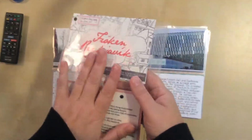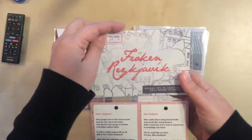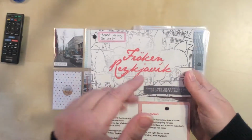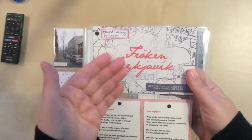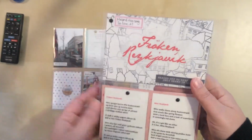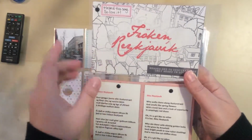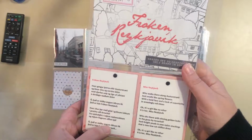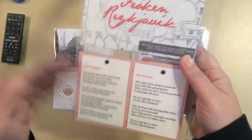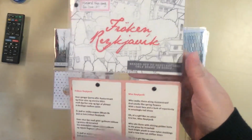And then I tried something new with this layout. I haven't done this before. When I was in Iceland, I heard this song, and it was in Icelandic, so I couldn't understand it. Well, the one word I understood was Reykjavik, obviously. But I thought, well, I'm going to look that up when I get home. And so it means Miss Reykjavik. And I printed out some of the lyrics in Icelandic and then in English so that I can refresh myself on what it means. And I just happened to have this little phrase here. So it worked out perfectly.